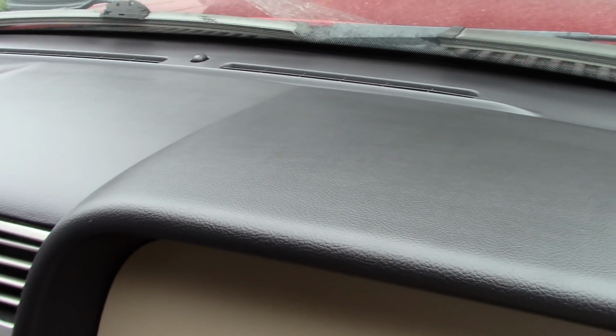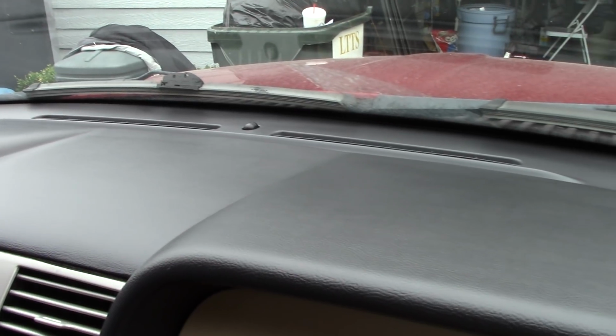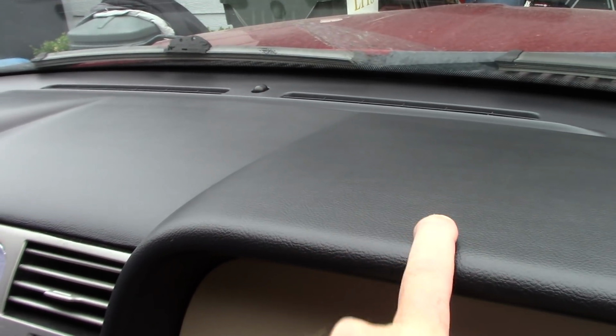Well, the reason why we're staring at this dashboard, might as well make this quick, right? Because this is boring. This is a 2005 Lincoln Navigator, happens to be mine. As a professional detailer, how often do you think I put a dressing on this dashboard? Take a look at that dashboard. Looks pretty good, right? It's always clean. That's never my issue. I typically keep it clean.